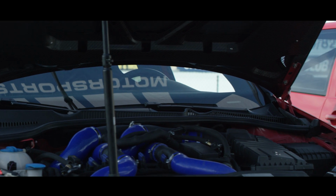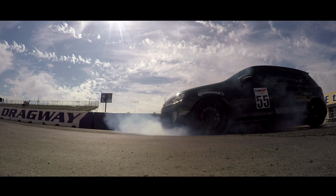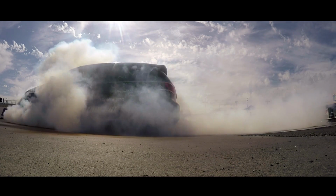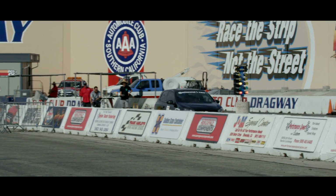So this year, we're doing all Volkswagen Golfs. It's the original hot hatch, it's accessible to most enthusiasts, and it's a lot of fun. And these Golfs are definitely not slow.